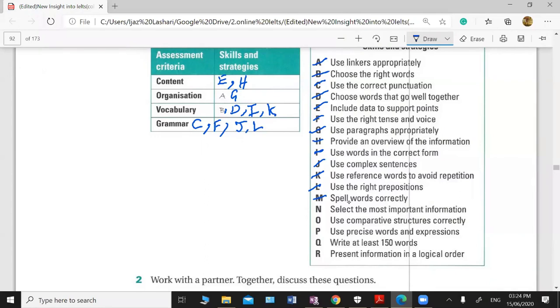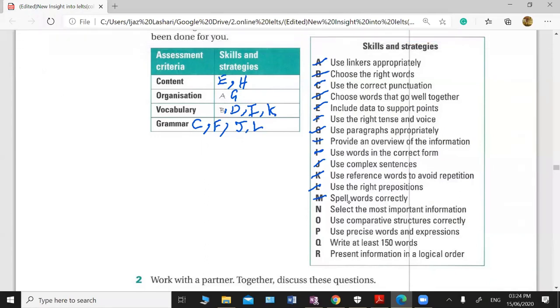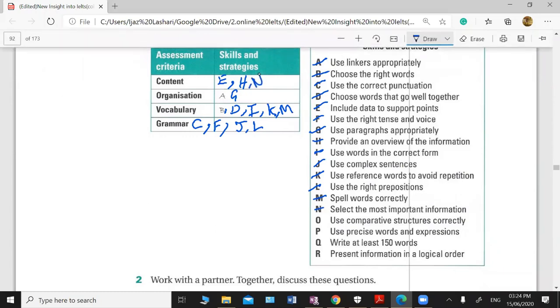All right, next one is spell words correctly. So it's like spelling, maybe grammar or vocab. Okay, spelling of the words, I'll put it in vocab. Okay, and then select the most appropriate information. N, I think it will go for content.